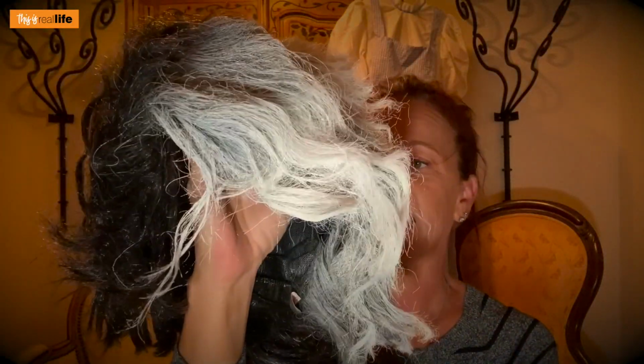It's pretty matted down because I was Cruella many, many years ago. I wish I could have done it the other way because the white didn't really cover, but I don't remember finding a white wig that was cut in the right shape. So I had to go black and spray paint it white.